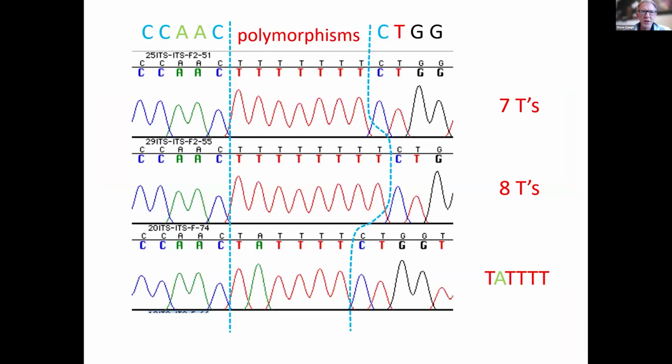Before that, in case you're curious about how people can see the DNA differences, the sequencer gives you these graphs, these chromatograms, and you can just count the peaks here. This set has 7 very clear peaks, whereas this set had 8. The sequence beyond here is all the same. The sequence beyond here is all the same. So you can identify differences.